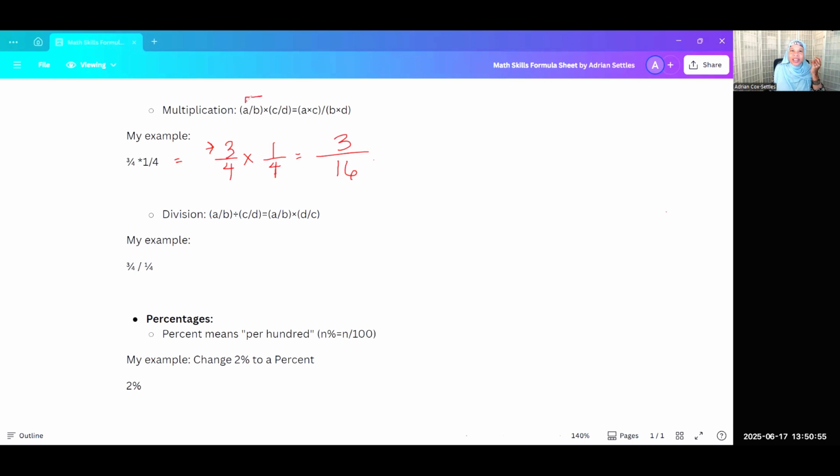Right here, it's telling you A over B, which is 3/4, times C over D, which is 1/4, equals 3/16. Sometimes you can simplify when there's a number that can divide into both, called the greatest common factor. But 3 and 16 don't have any numbers in common except for 1, so you don't simplify, because it would give you 3/16 again. This is simplified. They consider this a prime fraction because you can't break it down any further.